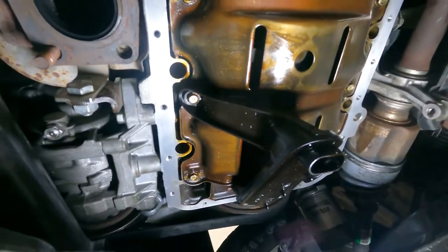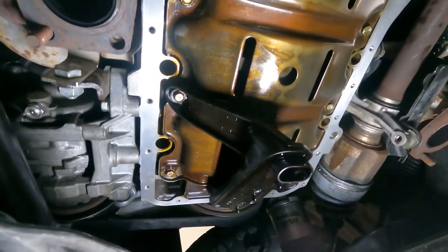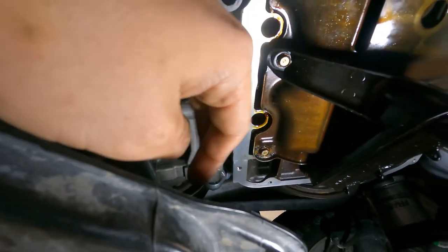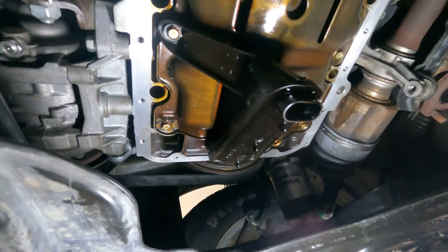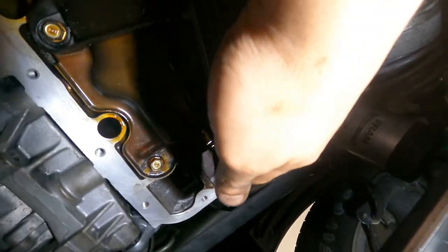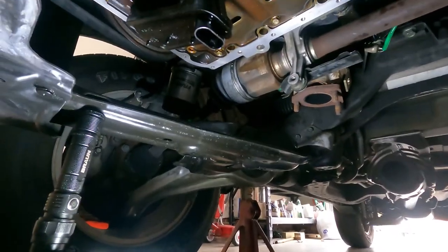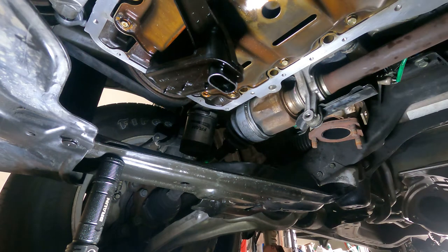Next thing I'm going to do, because I'm here, it's good practice. Whether you decide to do it is up to you. I'm going to take off the screen and clean it out real good. I'm probably going to have to get a gasket, which is fine, we'll just go to the dealership and get one. So, two 10 millimeter bolts, one over here and two right over here. Let me get this out. I recommend using an oil drain pan to catch this, because usually when you take these things out, they like to drip all over the place.